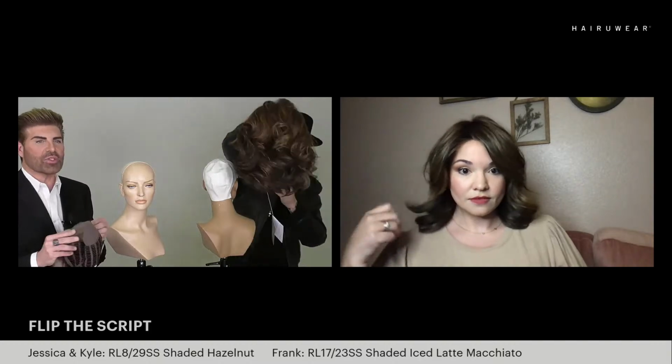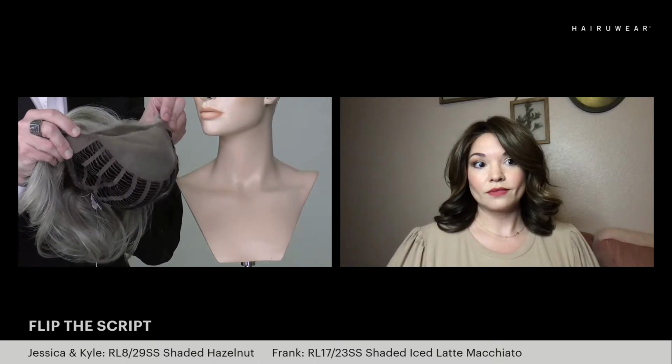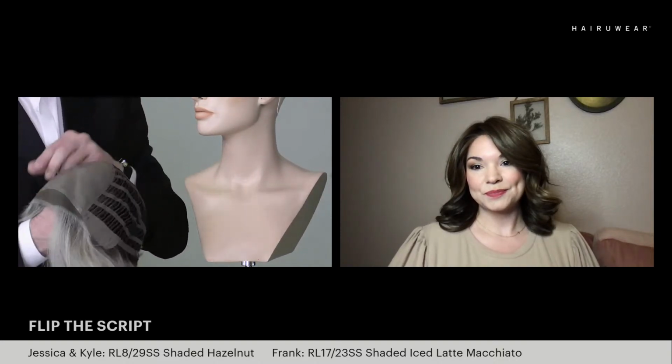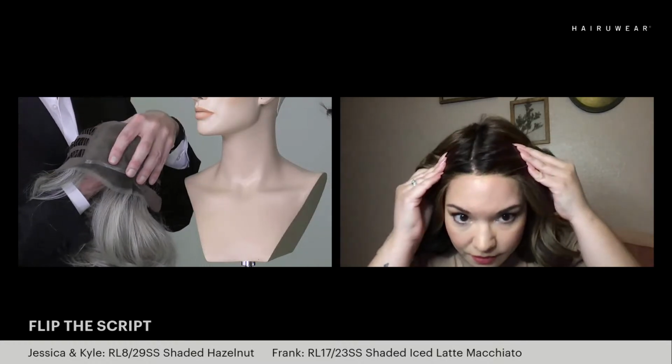So here's what you guys are going to get with this. Beautiful construction on this. We are going to get ear to ear extended lace front, okay, so you see all of that. Of course, we have a wonderful monofilament top. That's what gives you that low density effect, okay?